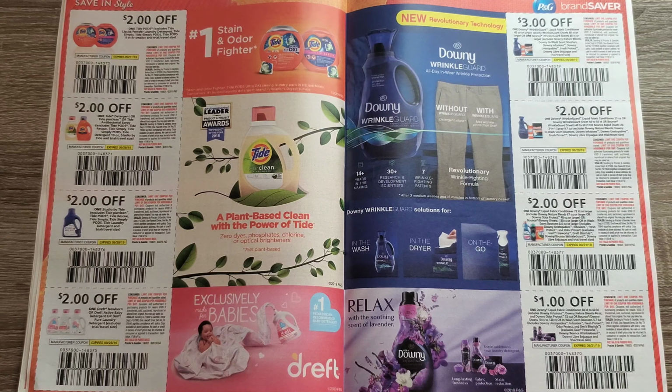Tide. A lot of people go and buy the Tide. That's what I usually buy. That's pretty much the only reason why I get the inserts when the P&G comes out, because Tide always has high value coupons. They're always $2 or $3. And then on this side, there's a lot of Downy and Bounce, which is pretty good.